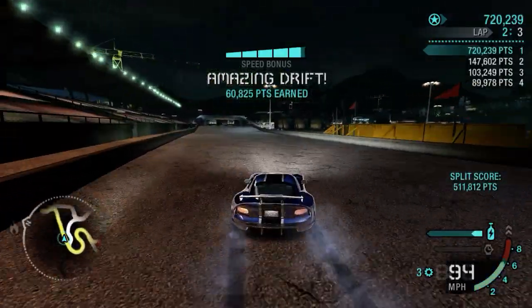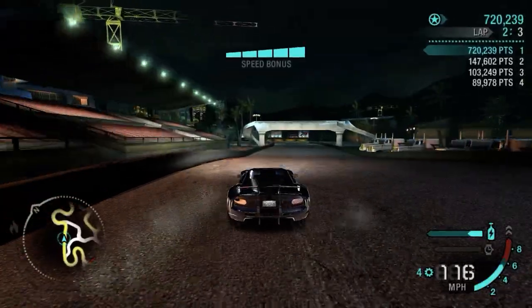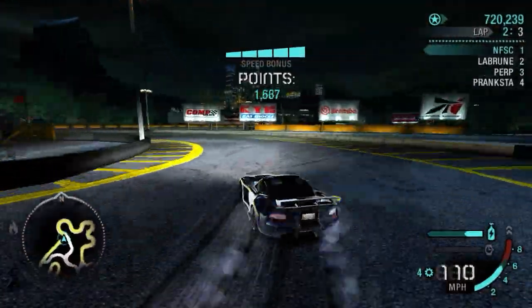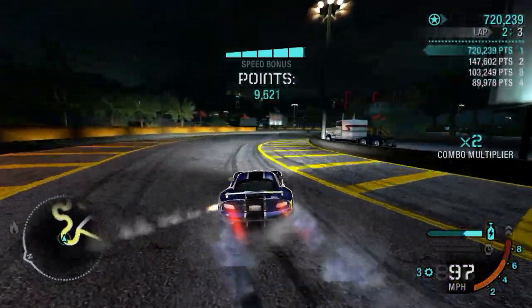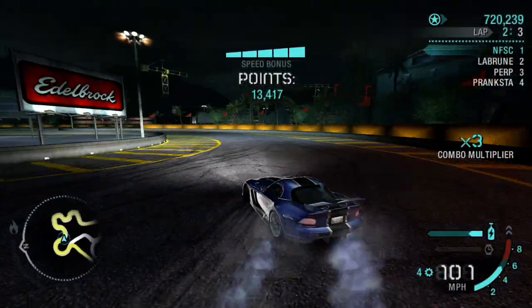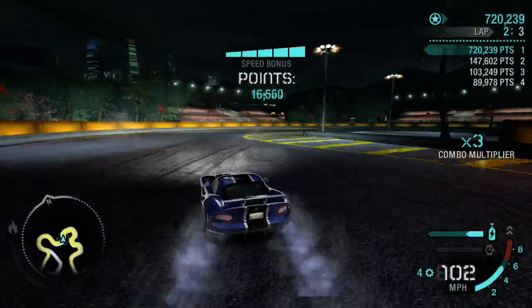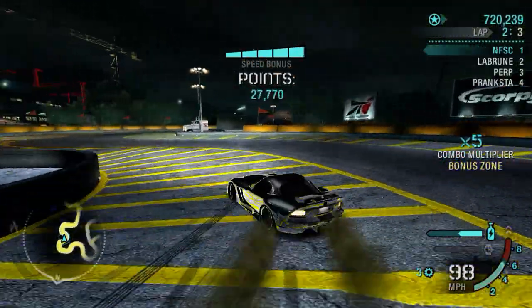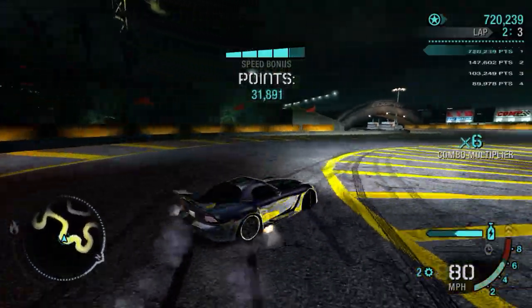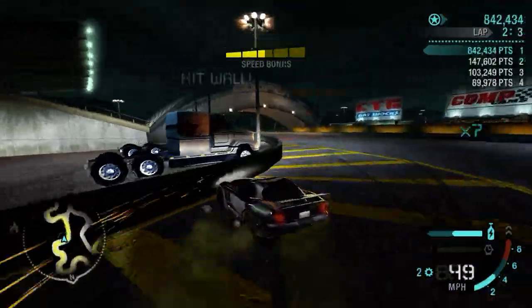There we go. 60,000 there. We're getting pretty close to that goal, and we're only about 2 laps in. So it'll be interesting to see if it takes the same amount of time when I get to the Corvette. Okay, there we go. There we go. Much better angles that time.